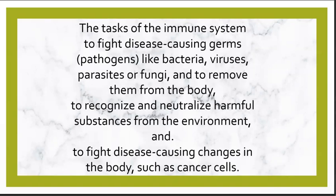What is the immune system and how does it work? The task of the immune system is to fight disease-causing germs and pathogens like bacteria, viruses, parasites, or fungi, and to remove them from the body, to recognize and neutralize harmful substances from the environment, and to fight disease-causing changes in the body, such as cancer cells.